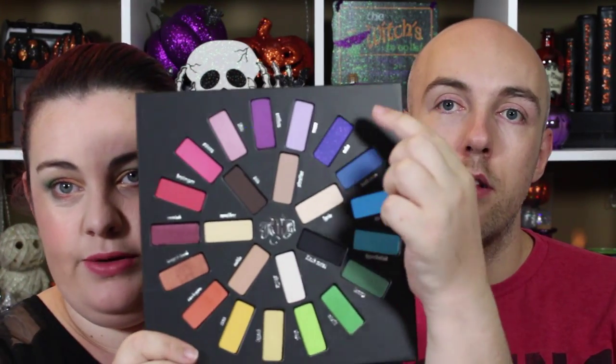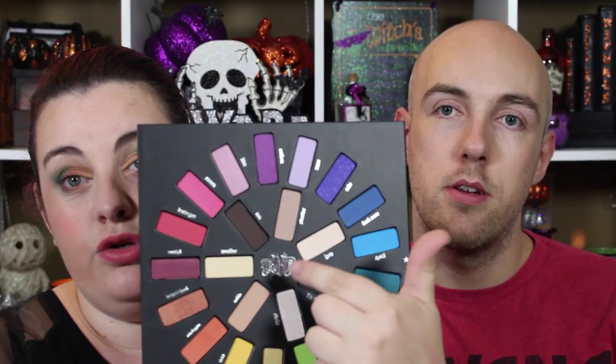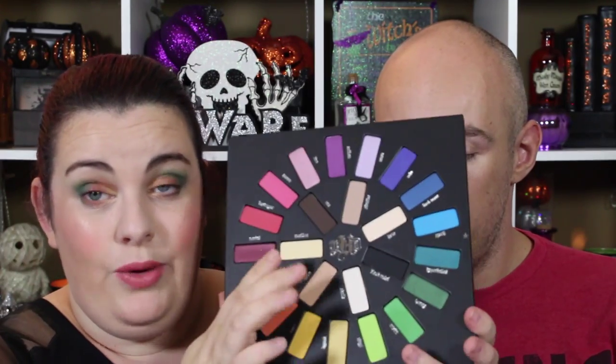Good. All right. So first off, I love the way they laid it out. I love that it goes blues into greens, into yellows, into oranges, into reds, into pinks, into purples, back to blues. And I love that the neutral colors are in the middle. I also really love that they added those neutral colors, because if you're somebody that just wears neutral and only likes to put a little pop of color on your waterline or even just a little bit on your crease, this is the perfect palette for you, because you're getting all your standard neutral colors in the middle. You have a super shimmery cream color, you have your matte browns in all three tones. You have everything in this palette.